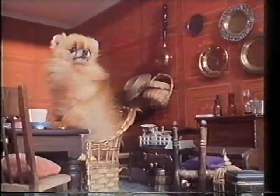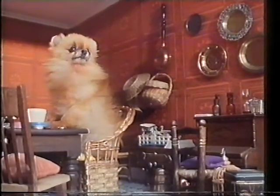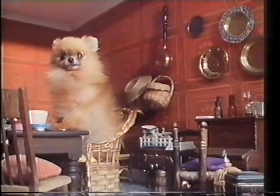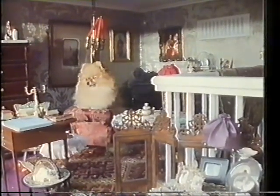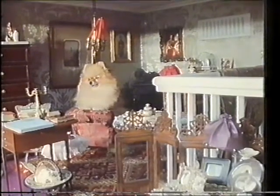And then we moved, and Queen Victoria unfortunately died. And so I was so upset. So I thought, well, I'll have lots and lots of poms, and I won't be so upset again. And so I gradually sort of collected them.